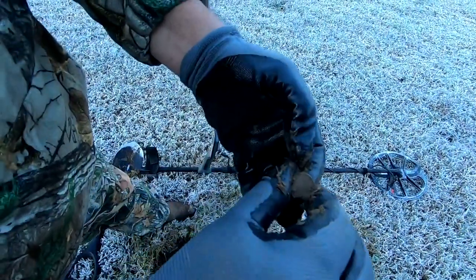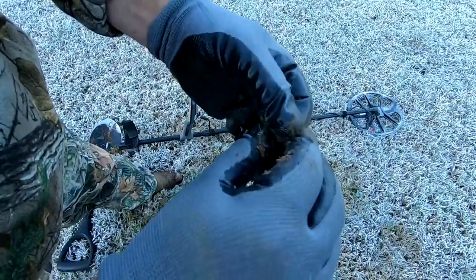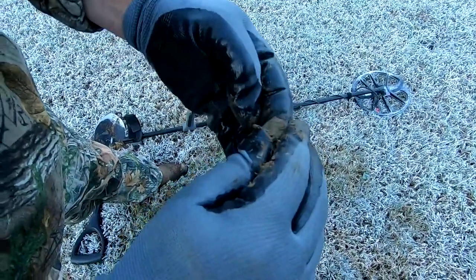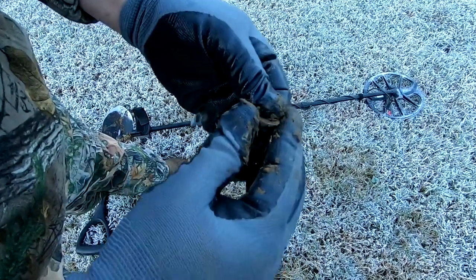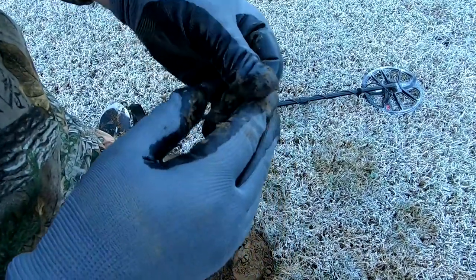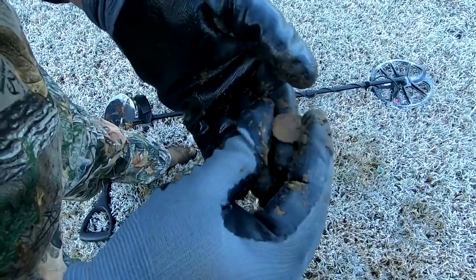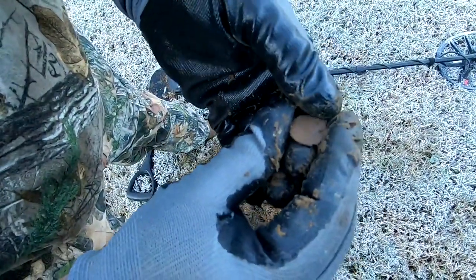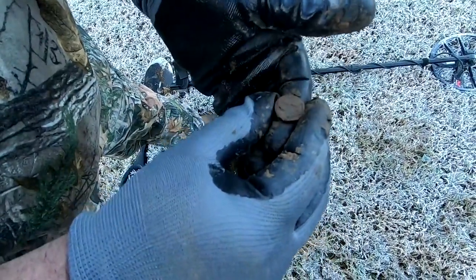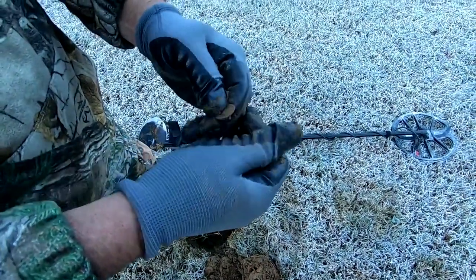What do you think it is? Is that a dime? I think it's a dime. It didn't ring up like a dime. That's a dirty dime. You think it is? Well, no, maybe a penny. It's small. Oh, I don't know. Not sure. I think I see the dime emblem on it. Although in this yard I found yens and everything else.